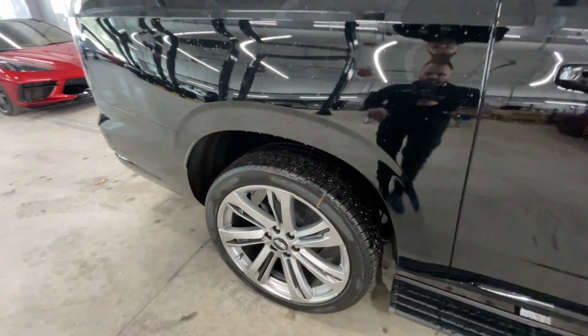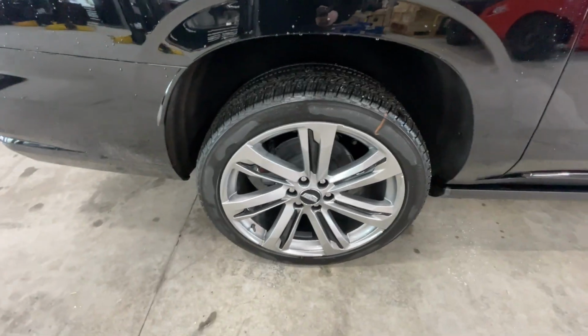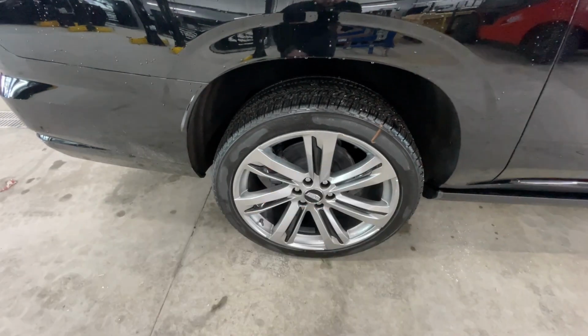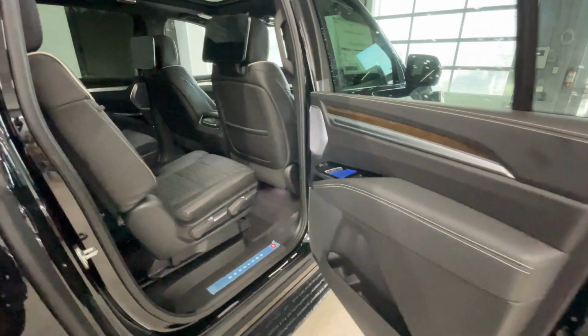We'll close that there. Here is a look at the back tire and wheel setup. Same type of deal here in the back as it is on the front, and it also does come with a carpeted liner. Now I'll give you guys a glance at the back here on the passenger side, where the kids would probably be hanging out.